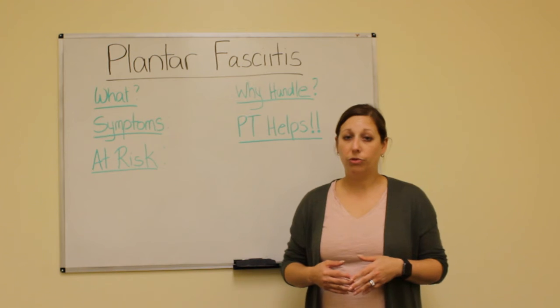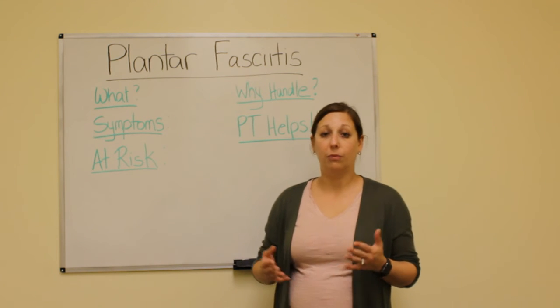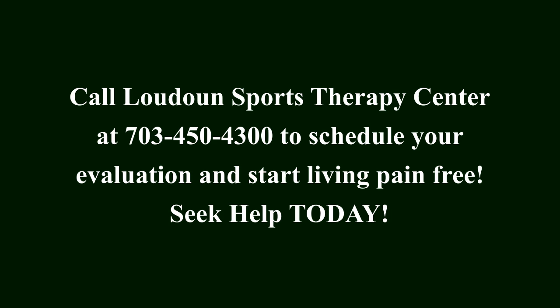Ideally, the best form of treatment for this is conservative, which is physical therapy. We will get our hands on you, we will do some soft tissue work to the bottom of your foot as well as your calf if it's really tight, and then also teach you things you can do at home.